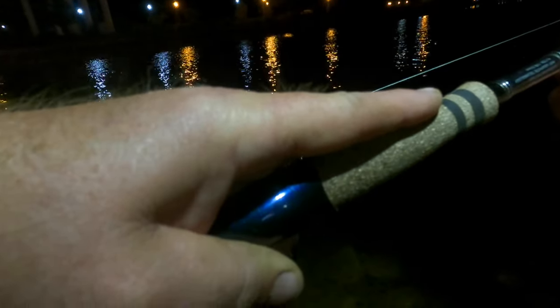Right there. Might be a... Oh, it's a walleye, dude. Big walleye. Oh, I'm sure. I wish those kids would stop that. Oh no, the one hook came out. Nope, nope, nope.